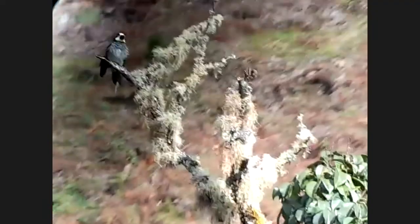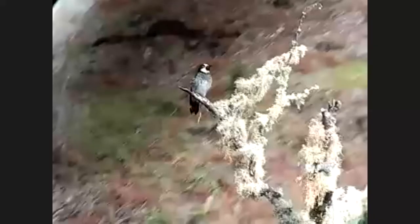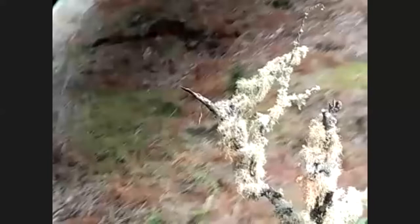Show you another view. Oh, we have the woodpecker again. Yeah, he's relaxed around here all the time, all day long. Him and his family. A fairly common woodpecker up in these mountains, yet very beautiful.